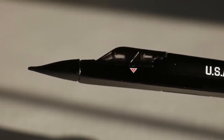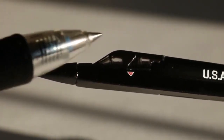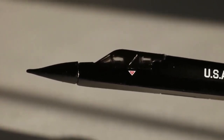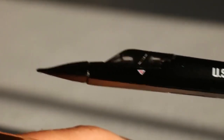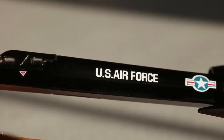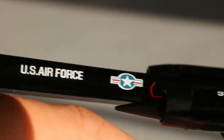Alrighty guys, so here we go. So here's the nose cone right here, looking very good. Then you have the cockpit windows right here and some sort of warning right there. Again, pretty basic detail, but it does look really solid. You got some good detail underneath we'll take a look at here in a minute. And then of course you got the US Air Force titles and then the flag, which looks really great right there.